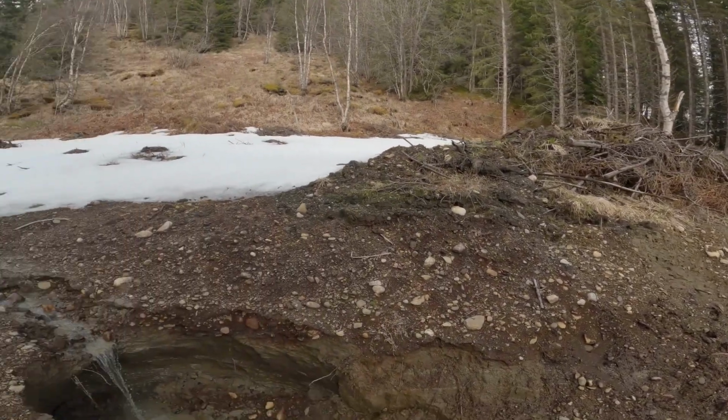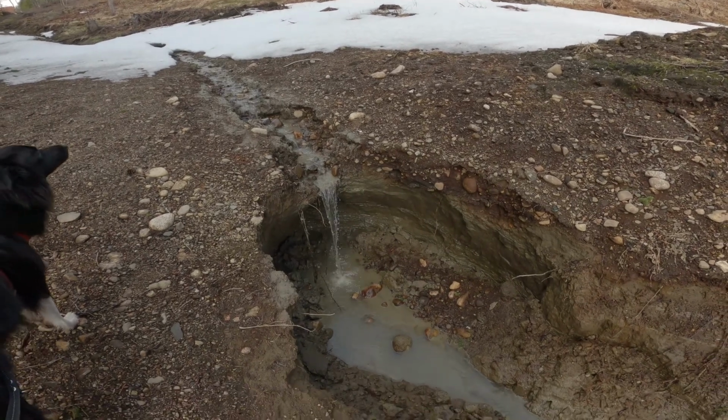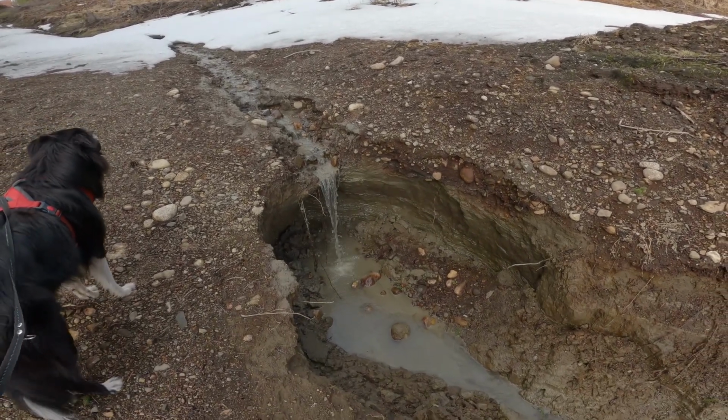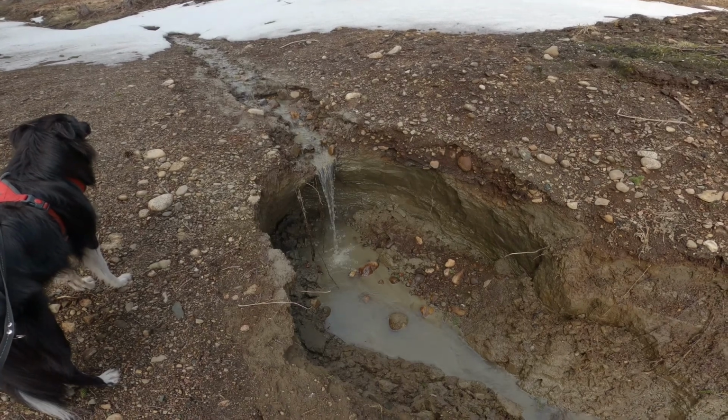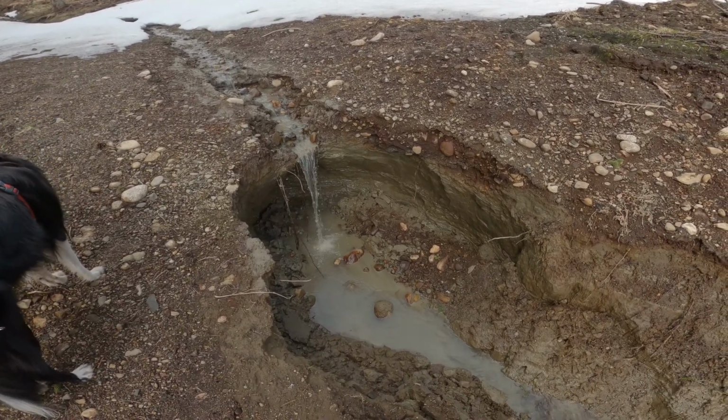And look at this. I think it doesn't look as big on the camera, but yeah, washed out from the water. Pretty cool.